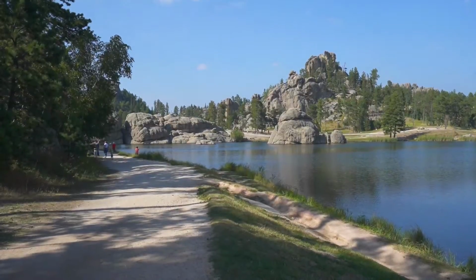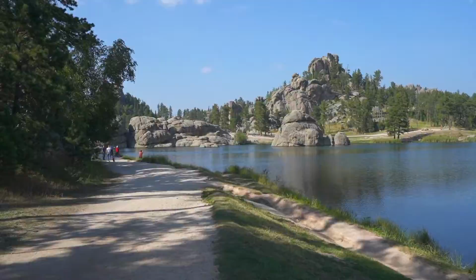We're nearing the end of Needles Highway. We've come to Sylvan Lake, and it is really pretty. Little general store here with souvenirs and snacks and stuff. I like it here a lot. And it's so great that it's clear and not super smoky.